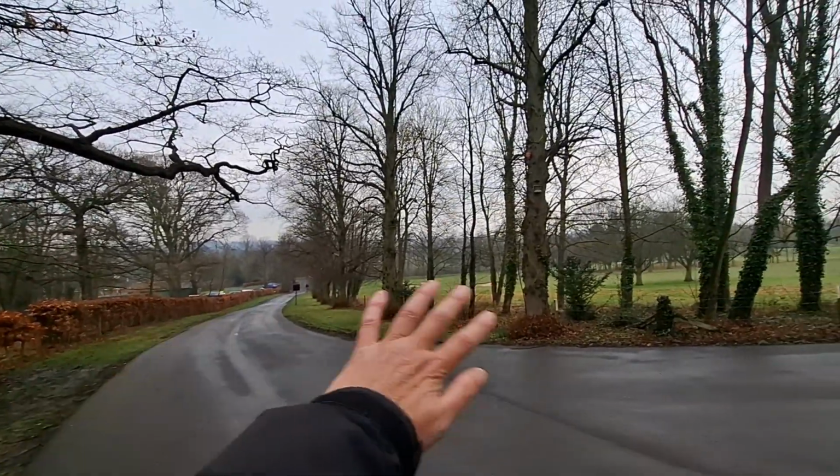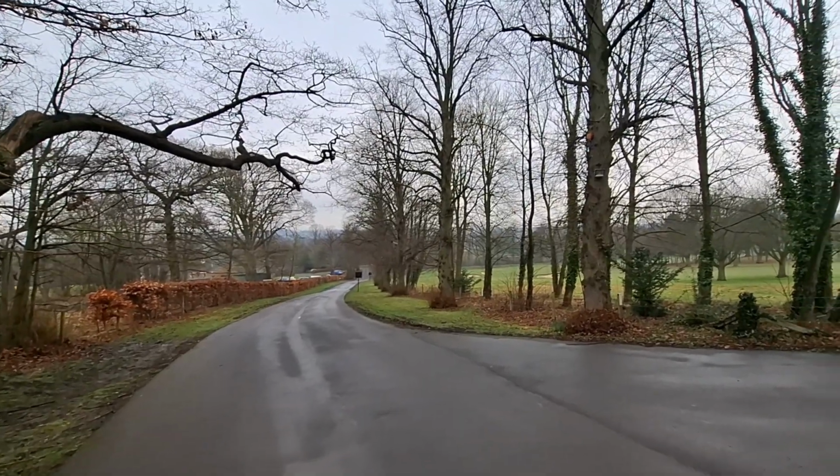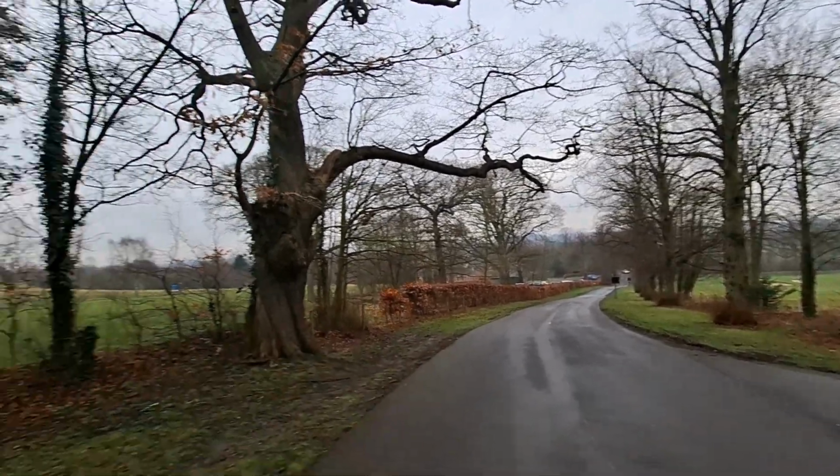This area here, all this here, is Chesterley Street. The main town is just a short distance up there. The county cricket ground is over there on the left hand side. You've got a golf course here.